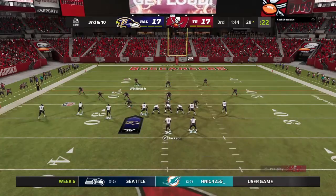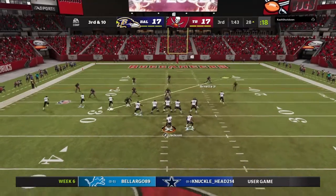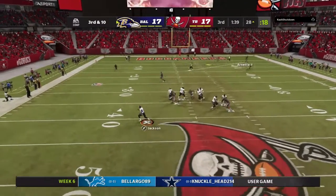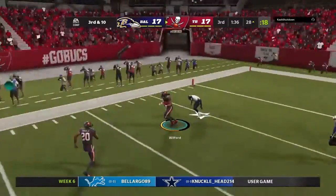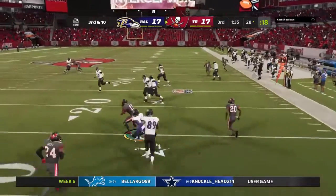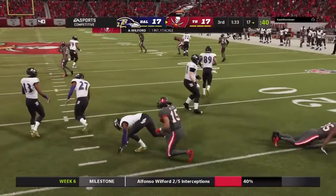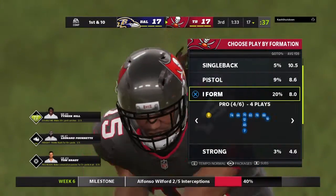An important play right here, 3rd and 10, and I would expect pressure here. To throw again is Jackson. Steps away to his left. Oh, for the 3rd time, Jackson going to be intercepted. Picked off inside the 10. And the return goes up to his own 17-yard line.